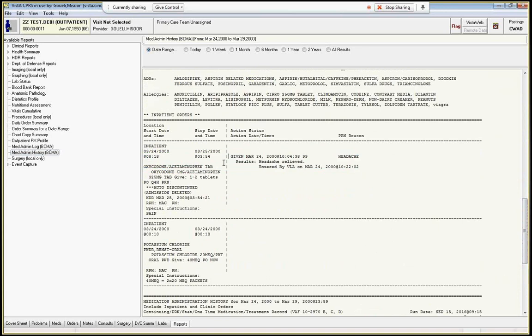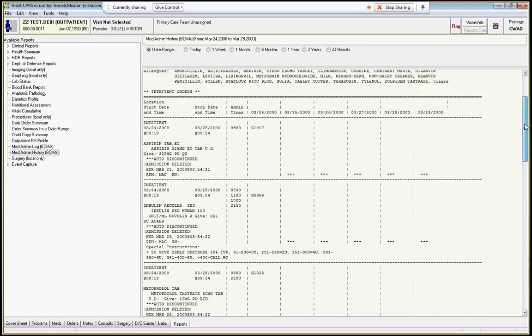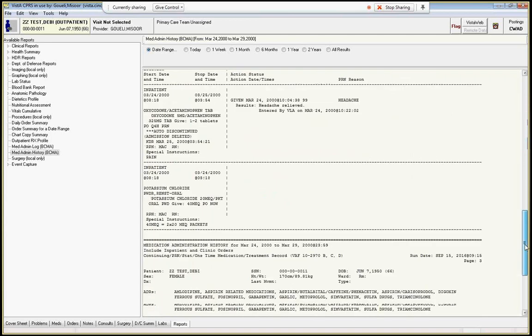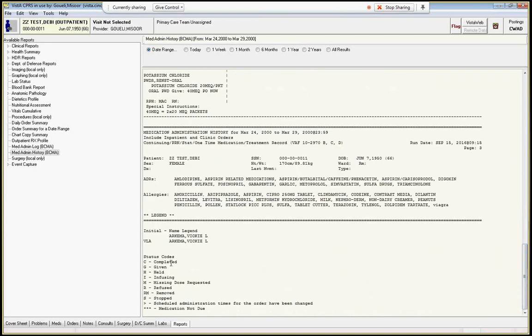So this PRN dose was given at this time and headache relieved. The cool thing about this is that it tells you the schedule, which is here, the admin time's there, and it'll tell you the time in which it was given. So this was given, G, at 10:17 on 3/24, the year 2000. This one was given, insulin regular, at 9:56. And the other thing is what usually is listed here is even the nurse's initials that gave it. And so the last thing to look at is at the very bottom, you'll see the status codes, and this is what those letters mean. So C is completed, G is given, and you can clearly read the rest.